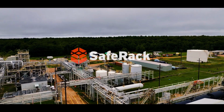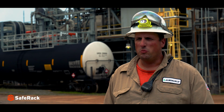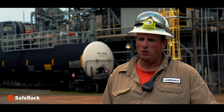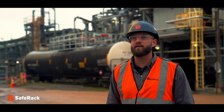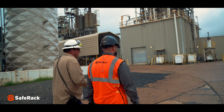We're in the South Plant, Magnolia, Arkansas. We are a bromine plant. We produce bromine, and it goes into the flame retardants that we make for multiple products. In order to have a higher level of safety, they realized they need to replace some of their outdated equipment. So they called SafeRack to come in and assess their existing equipment and provide upgraded solutions.